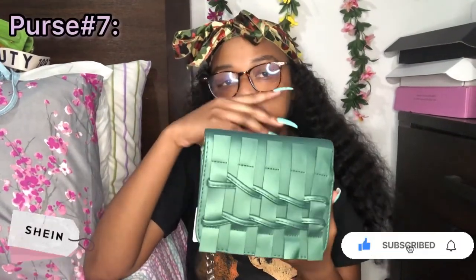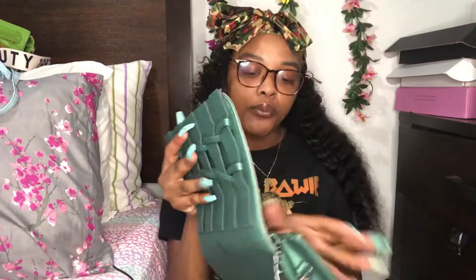Purse. Ooh, this is giving me a dinner date vibe. Like a fancy event where people are nicely dressed. What do you call it again? Banquets. Yeah, banquets. It gives me a banquet vibe. Ooh, there's something about this purse.